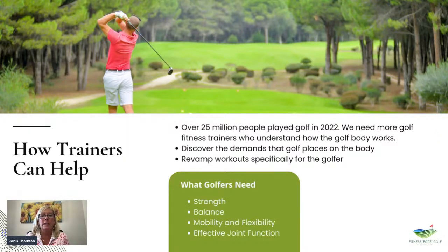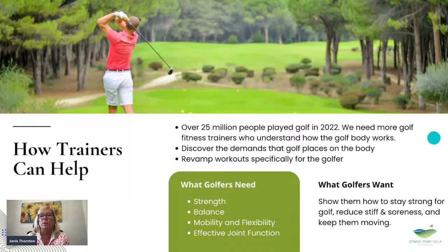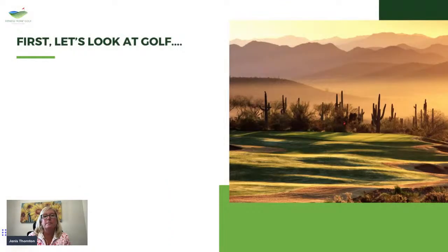Because what do golfers need? They need strength, balance, mobility, and flexibility. They also need effective joint function. And all of those things we start losing as we get older. And what do all golfers want, though? We want to be able to stay strong for golf. We want to reduce stiffness and soreness, and we want to be able to keep on moving. So let's look at golf.